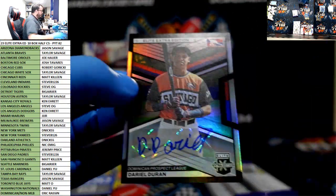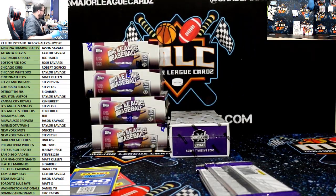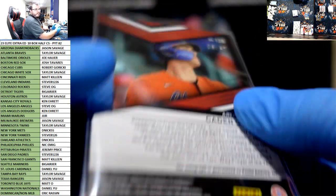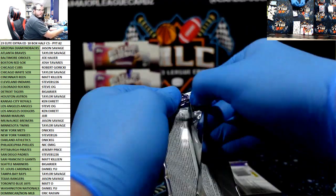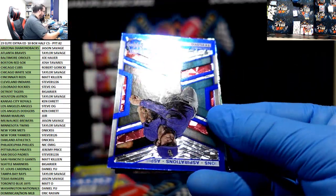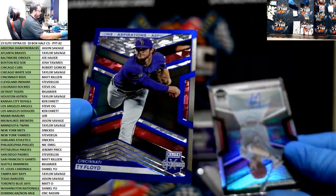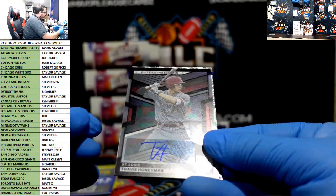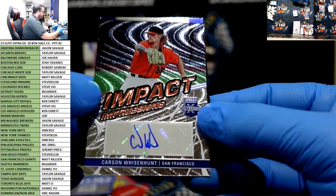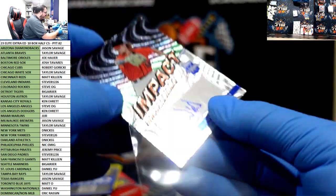Daniel Duran for the DPL, auto. Another beautiful signature there. Hell yeah on the cards to 69. Let's go. How many times have we seen Rhett Lauder? It's crazy. Ty Floyd for Cincy, to 349. The Honeyman for the Cardinals. Travis Honeyman auto. Carson Wisenhunt, San Fran. Matt Kay with San Fran.